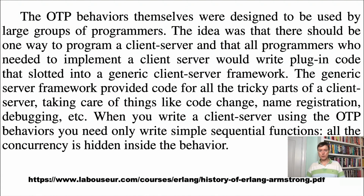And as I said before I started showing the code examples, this is from the history of Erlang that Joe put together. The OTP behaviors themselves were designed to be used by large groups of programmers. So initially they didn't have OTP, they just had Erlang. And people wrote their own programs from scratch, and there were problems, or people would write the same functionality 10 different ways. And so Joe says the idea was that there should be one way to program a client server, and that all programmers who needed to implement a client server would write plugin code that slotted into a generic client server framework. The generic server framework provided code for all the tricky parts of a client server, taking care of things like code change, name registration, debugging, etc.